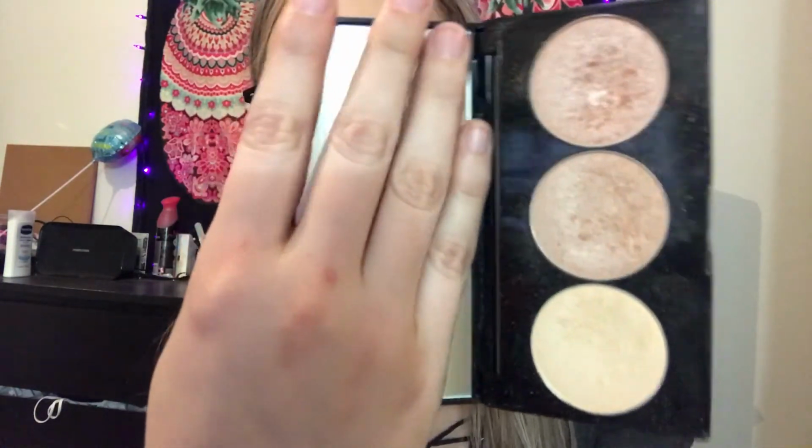But these colors are so pretty, and you could tell I've used it a lot. I've actually really enjoyed this highlighter too. It's definitely my second favorite in the collection. So yeah, I would highly recommend this. Highly recommend. Bomb. I love it.